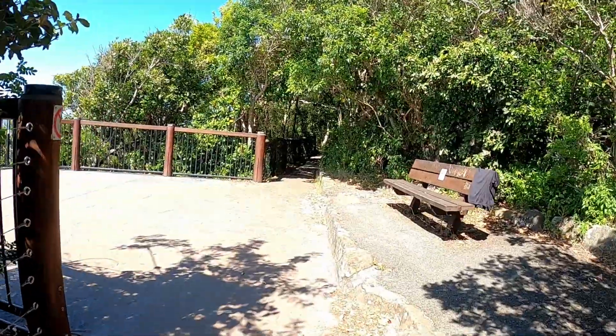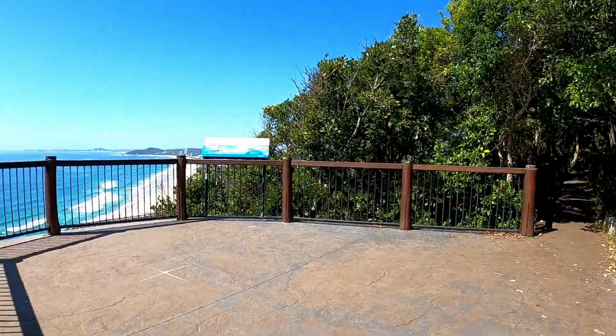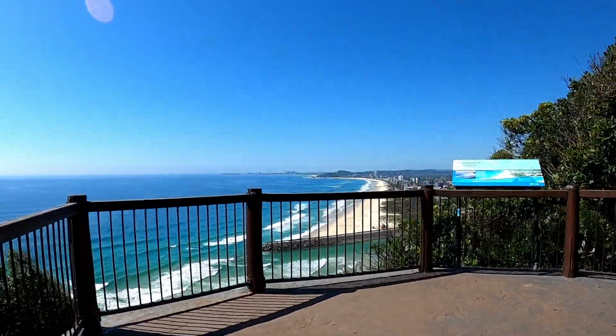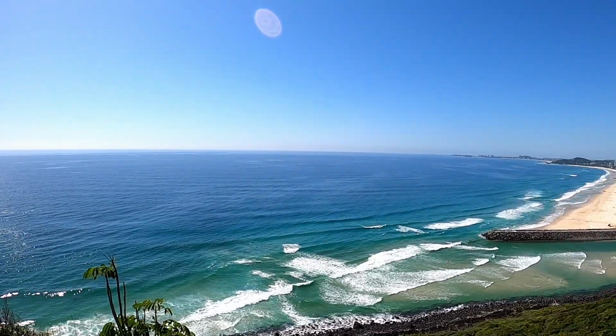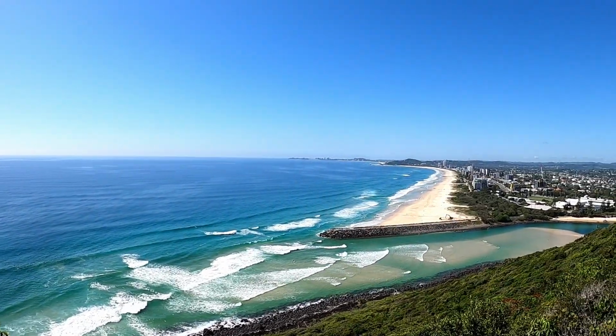One of my favourite highlights is the walk to Tumgan Lookout, which offers stunning panoramic views of the Pacific Ocean. You can see Tallebudgera Creek from here and even whales breaching in the distance from June to November.